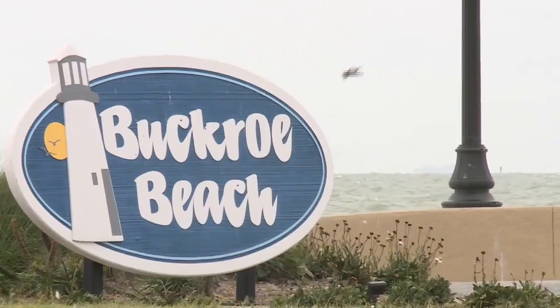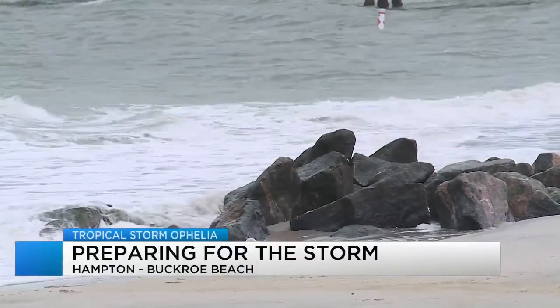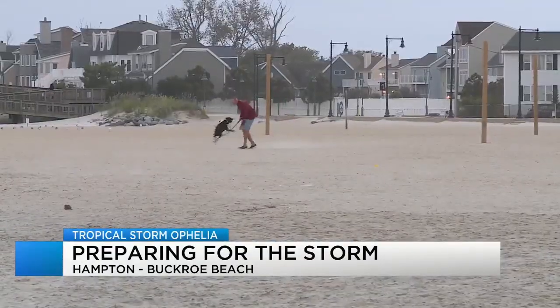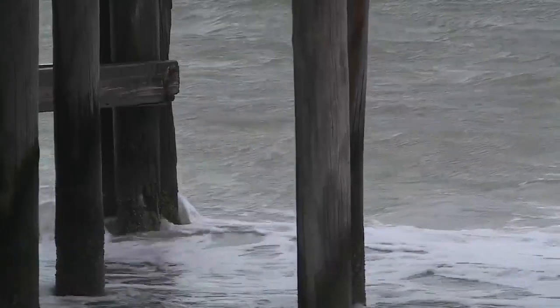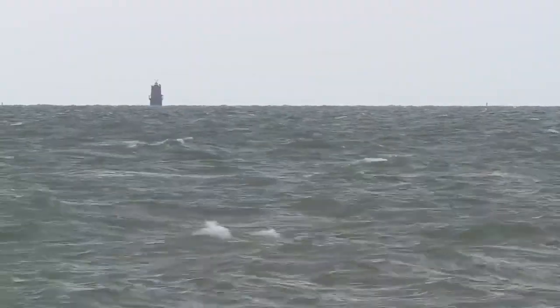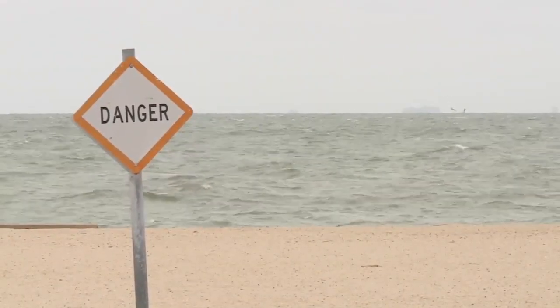Michelle, thank you. In Hampton, Public Works cleaned ditches and storm drains and also trimmed trees ahead of the storm. This is a look at Buckroe Beach earlier today. The city of Hampton is opening an emergency shelter at 5 p.m. at the Phoenix School on Big Bethel Road. Pets will be accepted. We posted information about shelter guidelines on WAVY.com.